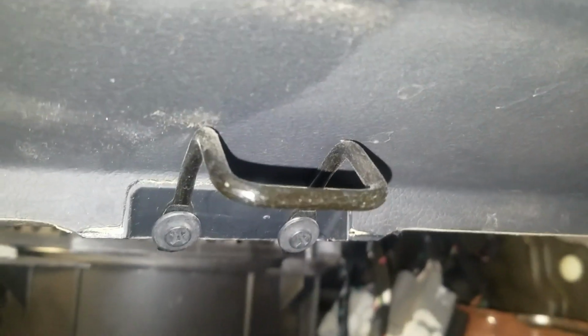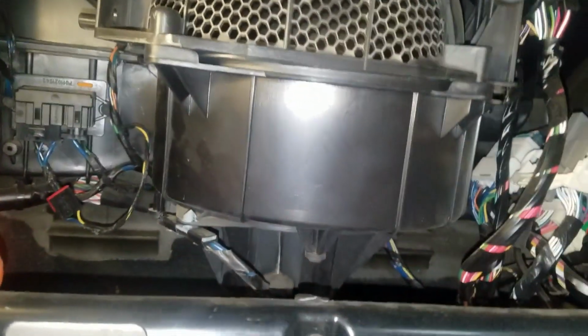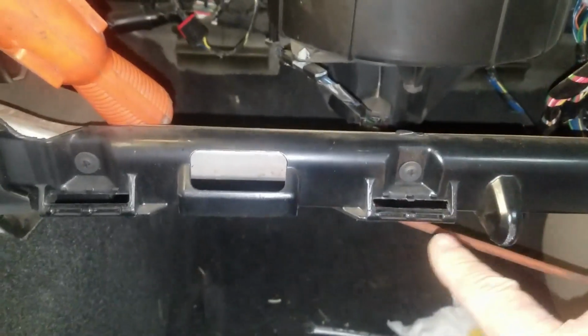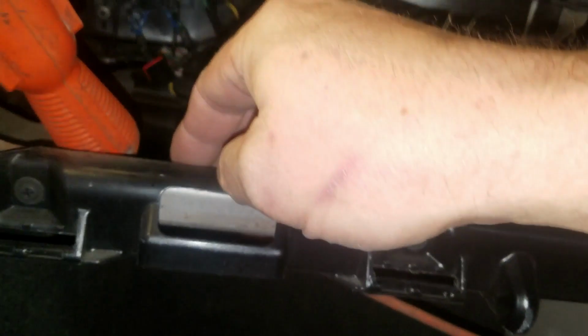I've already taken the little retractor cable off, and as you can see, here are the hinge points for the glove box, so that you can just pivot it forward and then pop it on out. I found it a little bit easier to get to the motor in here, that is now on the floor. Kind of a pain in the neck to get out.